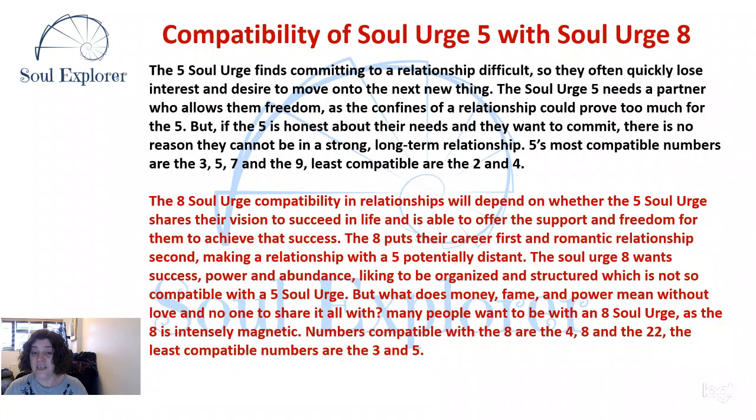The 5 and the 8. This is a difficult one because the 8 soul urge compatibility and relationship depends on whether the 5 shares their vision to succeed in life and is able to offer the support and freedom for them to achieve that success. Now, the 5 isn't necessarily, they can be, but not necessarily focused on worldly success. They're into experience and they're into being a bit flighty and, as I've said, lots and lots of different experience.